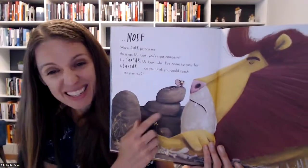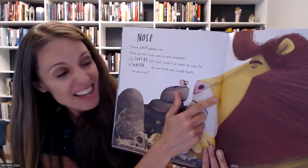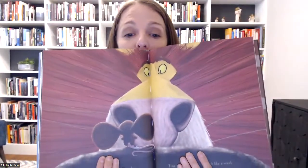Look how big this lion is and how tiny this mouse is. That poor mouse, he's so scared. Would you be scared? I sure would be. Oh my goodness, look how big this lion is.